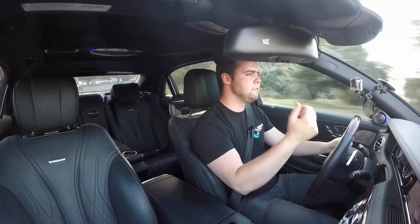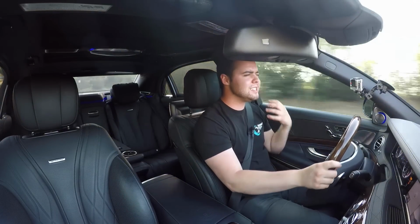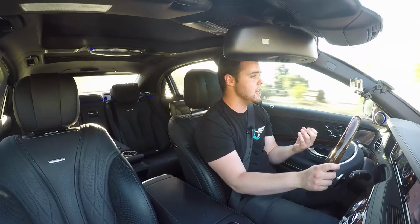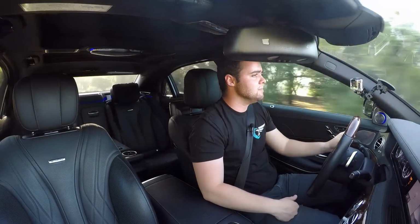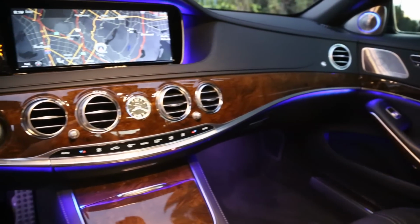Now, the S550 feels like it couldn't ride any better than that. But these seats, the suspension, the engine, all work together in such harmony that it feels as smooth as it could possibly get. In the front, the S65 looks quite similar to a well-equipped S550.